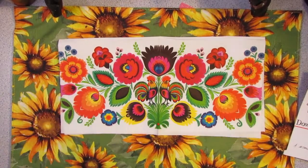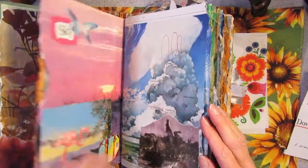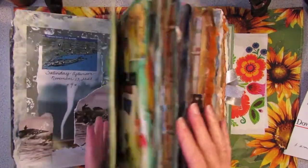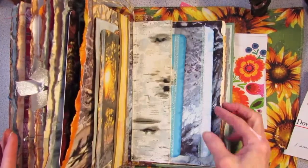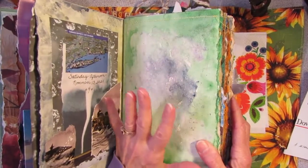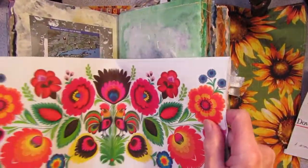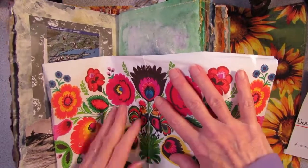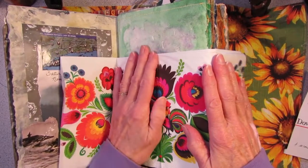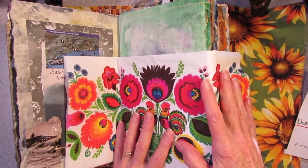And so I only have a few pages left in my gnome journal, and I only have one empty blank page left. I still have some journaling to do, but those pages already have journaling cards on them. But here's one last blank page. So I was thinking I would take this napkin and make a pocket, I guess. I think I'll make a pocket, and then I will make a tag to go in the pocket, put something on that.